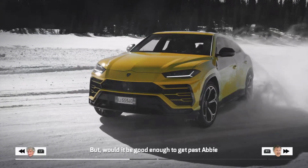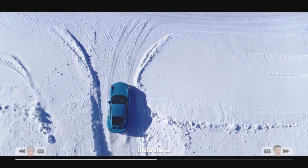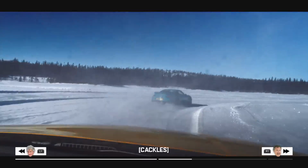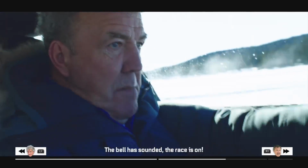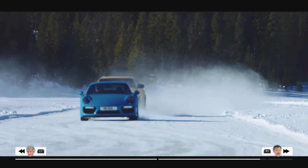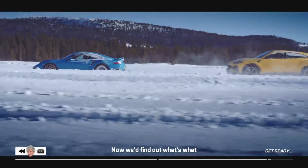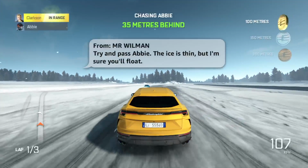But would it be good enough to get past Abby in that Porsche? There she is. The bell has sounded. The race is on. Now we find out what's what on our specially designed tread. Go.